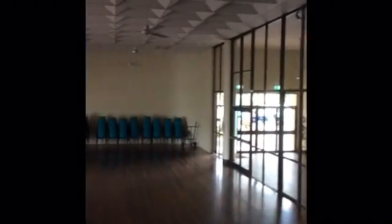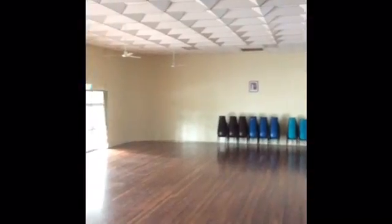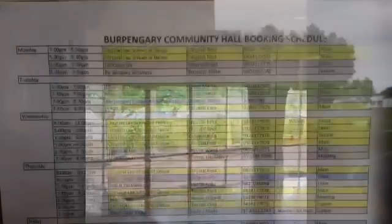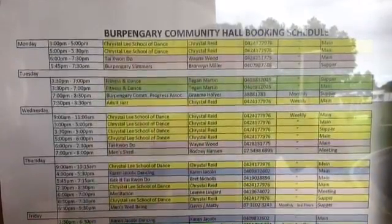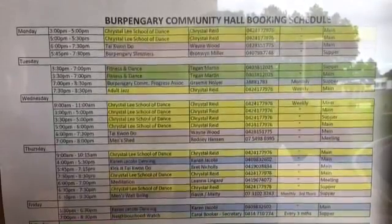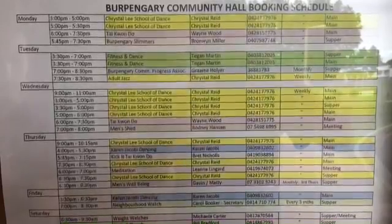The Burpengary Community Hall runs many fun community events and is used and hired out by numerous organisations of the public with a busy schedule all week long. Multiple dance studios teach at the hall from Monday to Thursday, as well as taekwondo, men's shed, meditation, and scrapbooking on various days of the week.